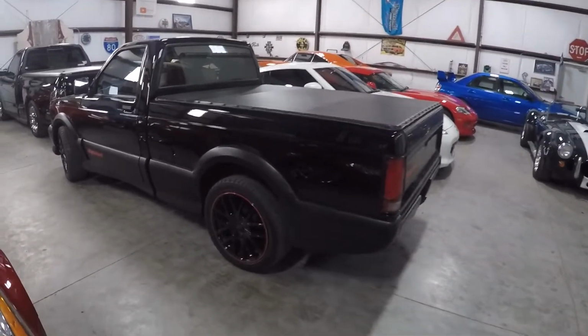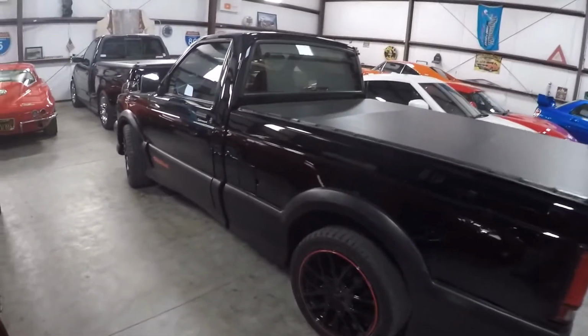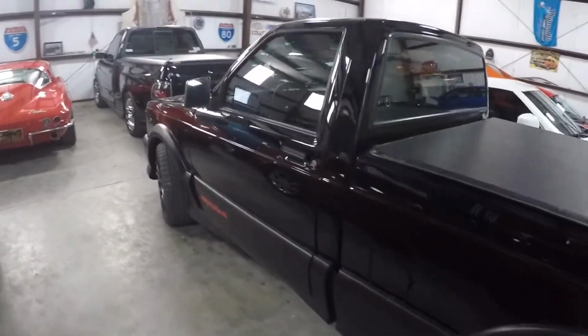Another one that was out was my Cyclone. I actually just got that one back yesterday, and the issue was a vacuum leak. The truck had a vacuum leak when I first got it, and it wasn't running right. It wasn't pulling strong like it should. It was bucking and just not performing the way it should.